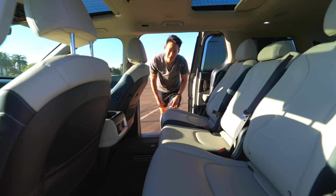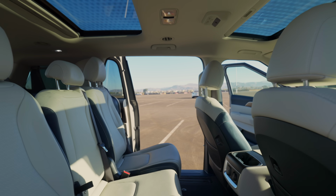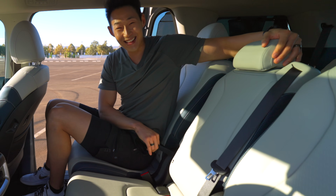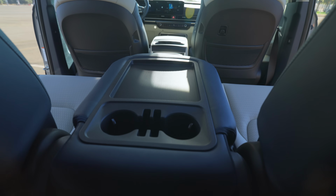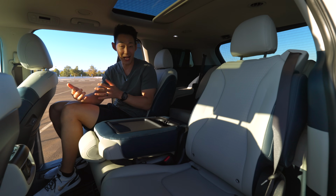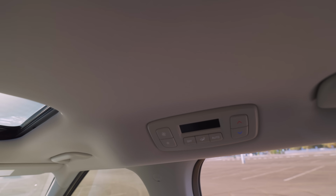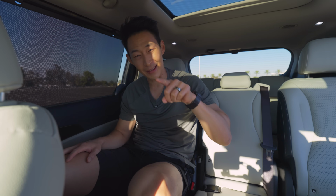But the cool thing about this second row bench style seating is not only are the seats incredibly comfortable, you can put this down, and this is cool. And look, you got a whole table right here. So you have a nice table, you have cup holders here, and that is a great feature to have. It's so comfortable, lots of headspace. You have dedicated air vents, you have dedicated climate control. You have this super cool camera at the top, and I'll talk about that in a second.